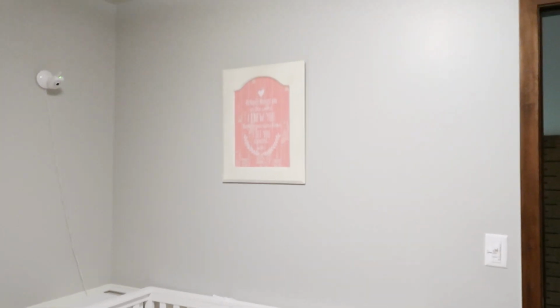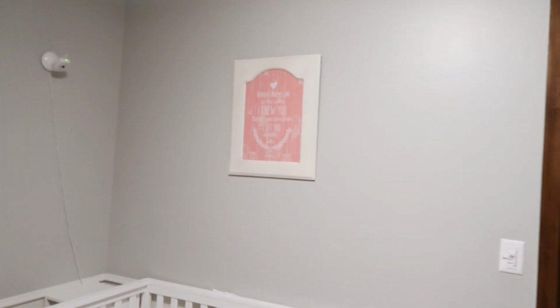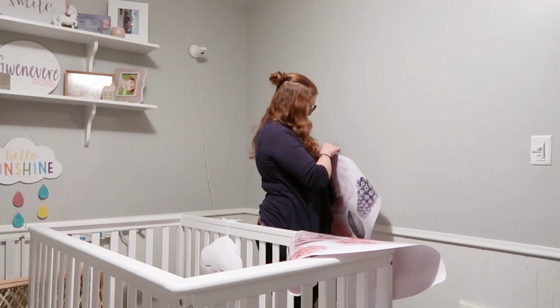Here's the wall it's gonna go on. I don't know if I'm gonna leave that up or just take it down. I might hang it up over the decal, but the decal is gonna go right here. So I'm gonna pull the crib out from the wall.